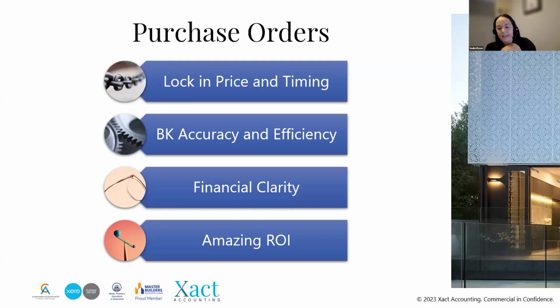And it's just a best practice. I definitely would recommend getting into that habit. And I see more and more smaller builders starting to do that. It's also best practice to match those bills coming in to what the purchase orders are in your software. I'm not a pro on the dashboards in the project management software, but I believe it also gives you more accurate margins on your dashboards.